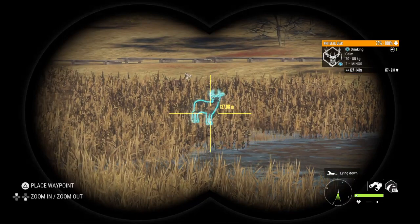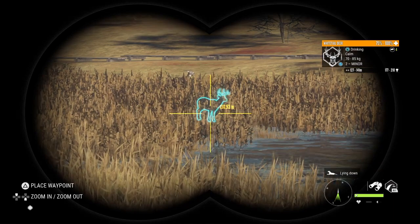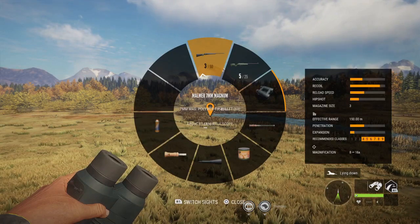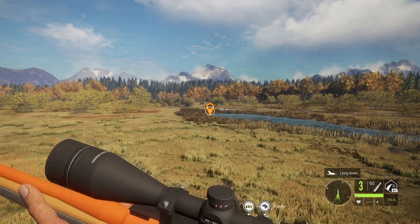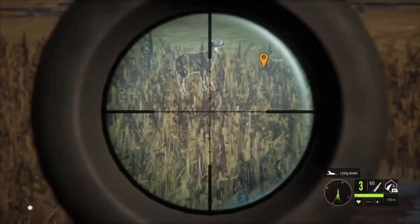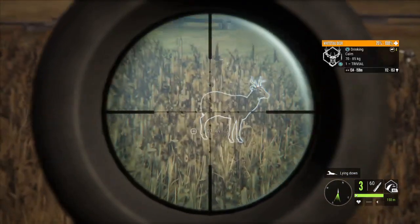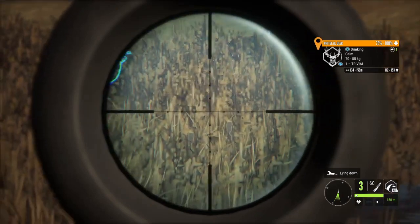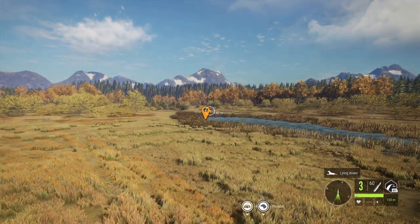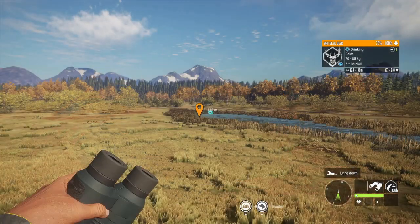Alrighty, guys, we got our first sign of movement. Looks like he's about 137. Well, he moved. What he did. No, he's right there, so we're going to try to get on him.